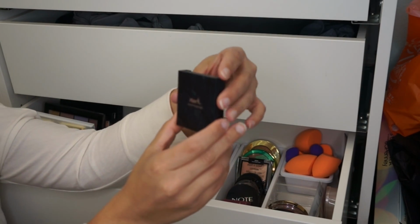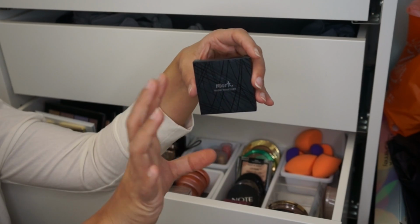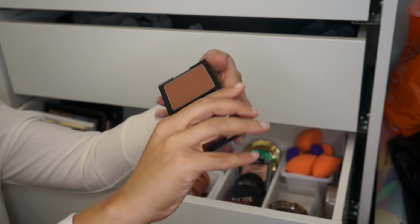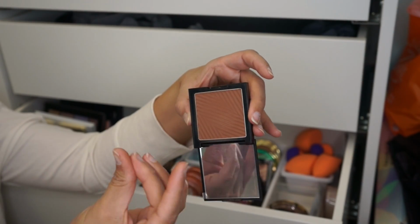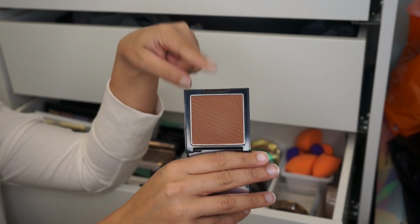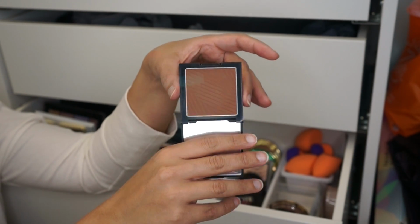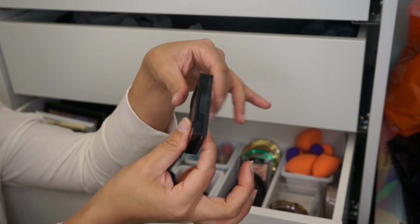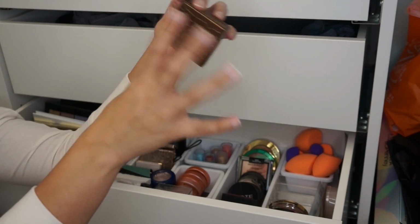So this is the Mark Glow Together. Mark is a brand by Avon. They have a little teeny bopper side, and it's Mark, and this bronzer is probably one of my favorite bronzers. It's a very soft, powdery formula. This blends out really nicely, and I do prefer this over the Hoola bronzer, and I want to say that this was like 10 bucks or something like that. And it's got a pretty decent amount in here. This came in a kit, a little minis kit.